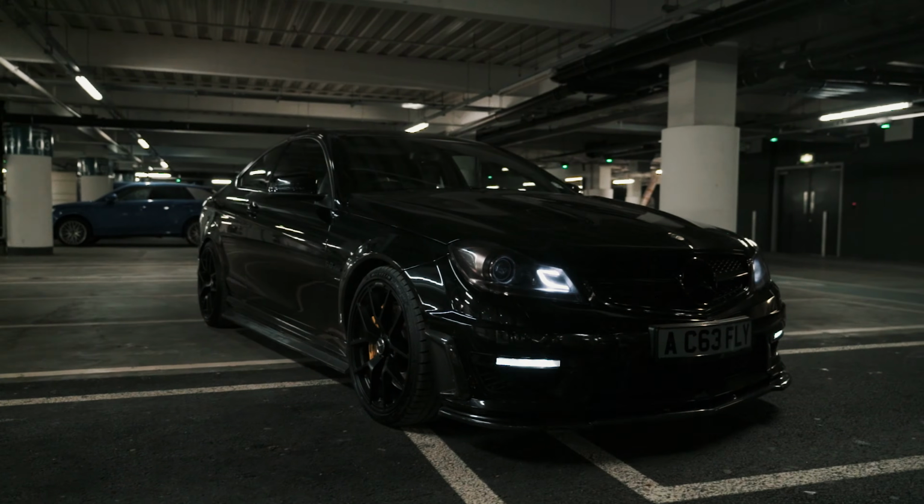Then of course we have the facelift version, which is like what I drive. This is where they introduced the coupe. So now you get the saloon, the coupe and the estate car in the facelift version. The facelift version starts at around about £20,000 for a half decent mileage car now. But you can be paying anything up to £30,000 for a very low mileage C63 AMG facelift.